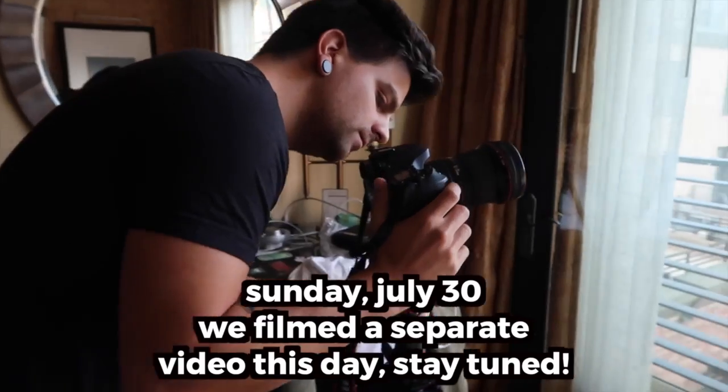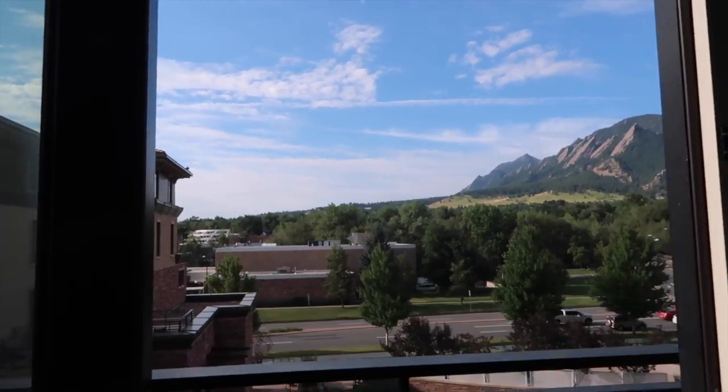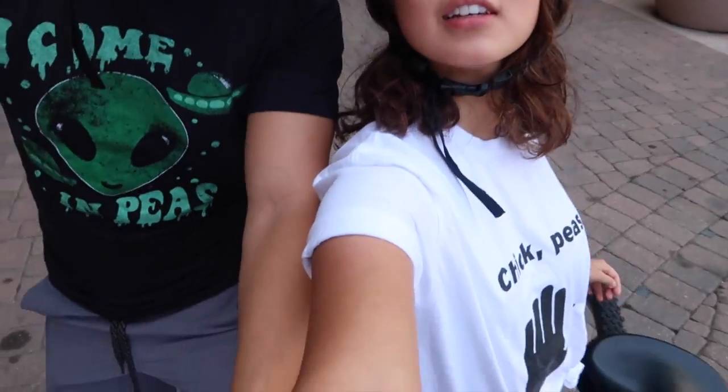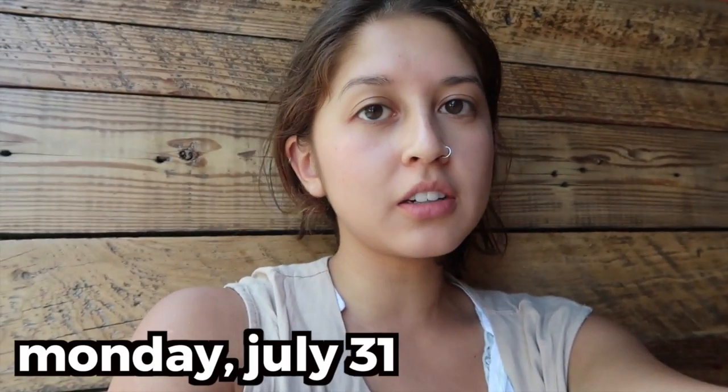It's dark. Good morning, Boulder. You're beautiful. We're about to head out on our bikes, looking cute. Let's do it. Let's go. We're riding through the canyon. We had to take a break because we found this. It's so pretty. How are you feeling? Great. That was hard. Really? Yeah. Uphill.